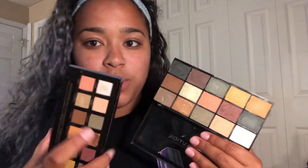And Electric, they were different shades, because Electric in this one is a little bit more yellow, and this one's a little bit more green. They're both really nice, but they're just different. So I am going to use them on my eyes, and I'm going to be doing the same look with both palettes, one on each eye. I think I'm going to do this half and this half.